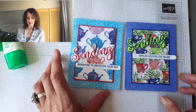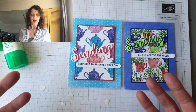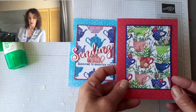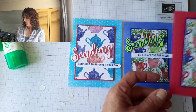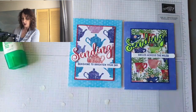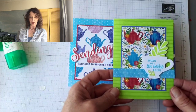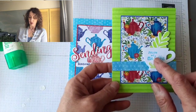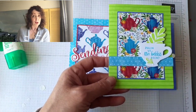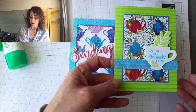So we're sending smiles across the miles, and just using a different pattern paper gives a completely different feeling. And then here you have it in the Sweet Sorbet. And I was going to do it with a pretty lemon print. Here we have the same layout, except I added a strip of paper across and I added a teacup. It says in Dutch, zullen we een bakkie doen, which means, shall we have a cup of coffee or a cup of tea? It's kind of like saying, do you want a cuppa? Which is what they might say in the UK.